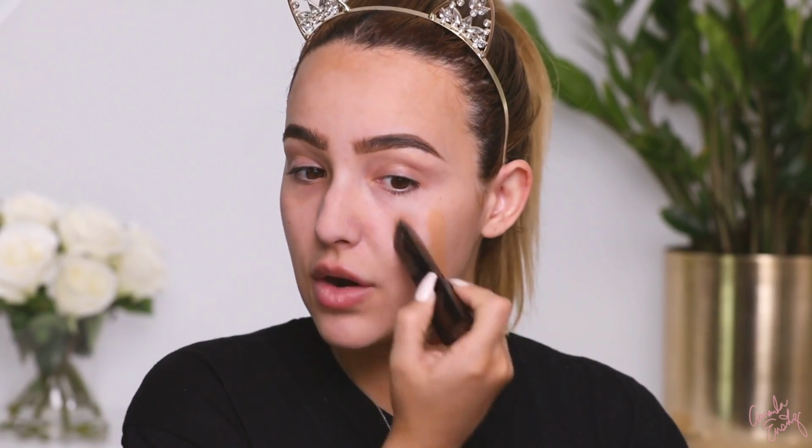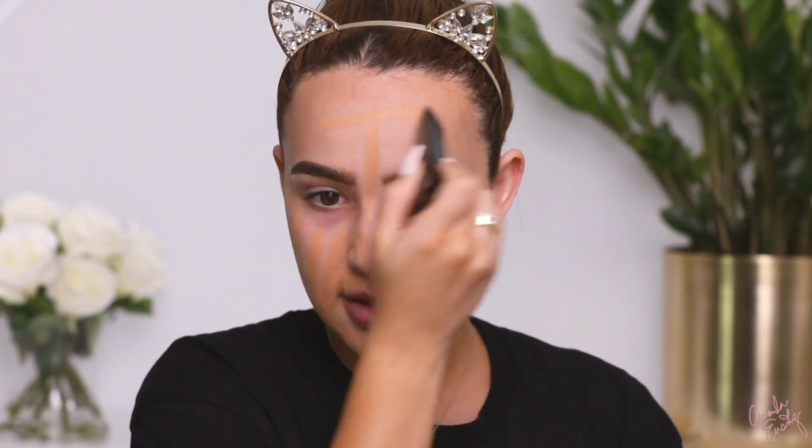All right, so I'm just gonna go in and literally put this all over my face, like everywhere. And my face, I usually don't self-tan. If I do self-tan my face, it only lasts like a couple days. So that's why it looks so much darker, but it will match my body. I'm gonna take my brush and just start blending in the foundation. Make sure you get like all the creases around your nose too. Make sure you blend it really well. I'm also gonna add some on my neck just so it blends and around my jawline. Like, have you ever seen that like demarcation line?